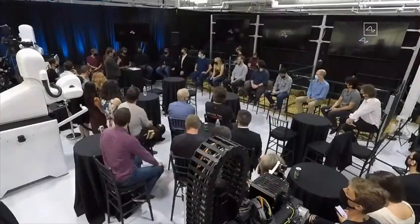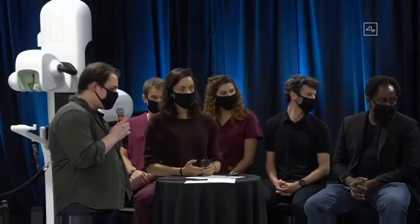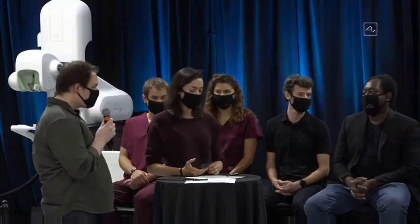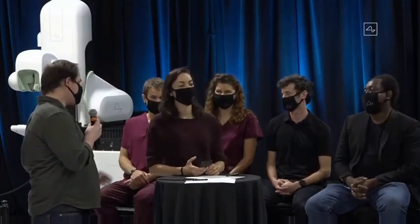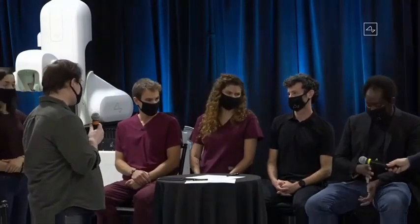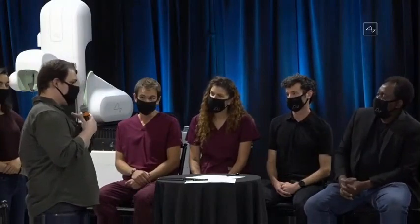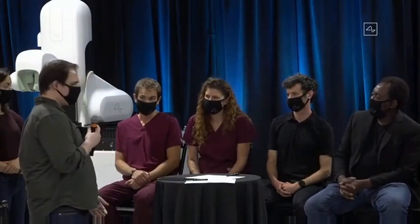Cool. So I can't help but notice that the pigs back there are pretty well behaved and pretty darn cute. Can anyone talk about, I'm looking at Autumn over here. First, can you tell everyone who you are and what you do here? And can you describe how they are so well behaved and so smart?